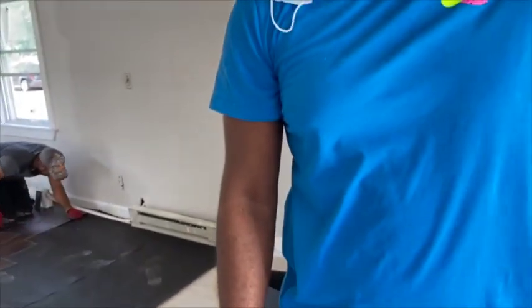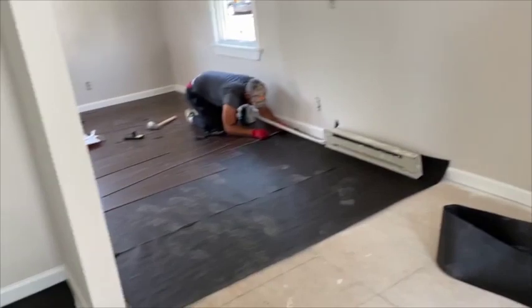Some floors you can buy that already has that, and they were a lot more expensive. This is actually roof, you know, when you put that on the roofing. Shingles. That's what that is. But you can buy some that's just for the floor, but it's more expensive.